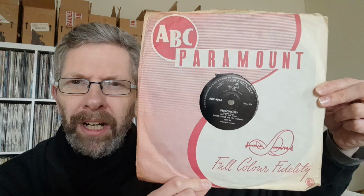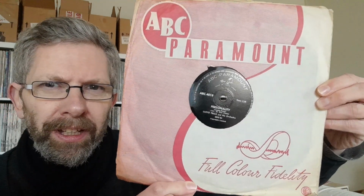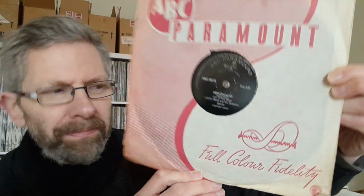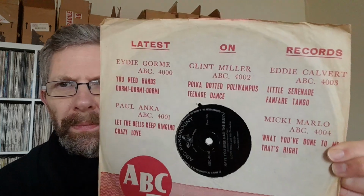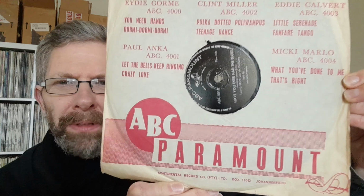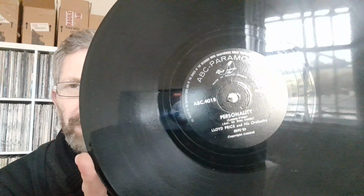Here is one on ABC. Lloyd Price, Personality. An unusual design there. It's a rather nice motif or emblem. Full colour fidelity. So they're mixing sound and vision in their blurb. And here's the rear. Johannesburg again. And just to get a close-up of the label with the South African mention.